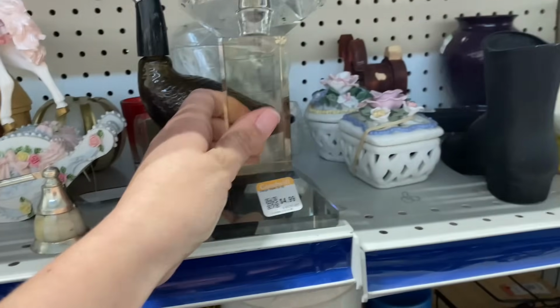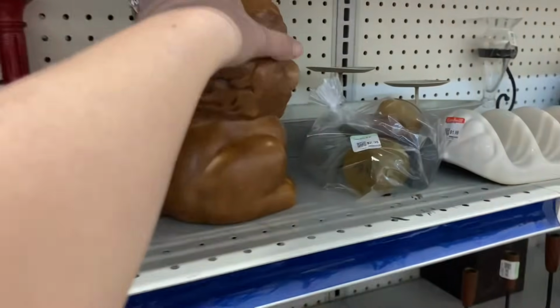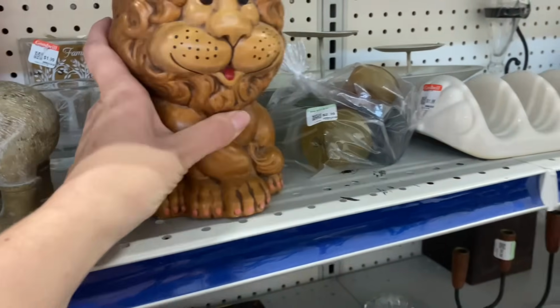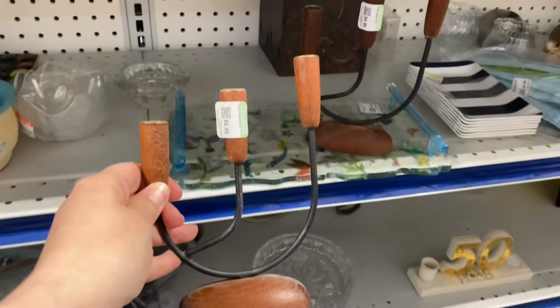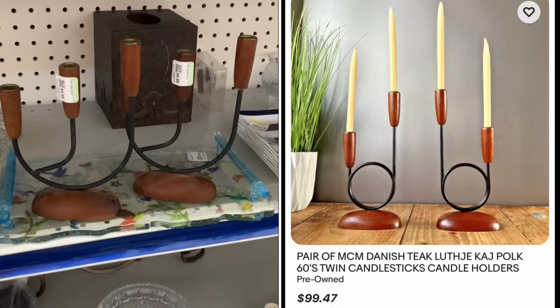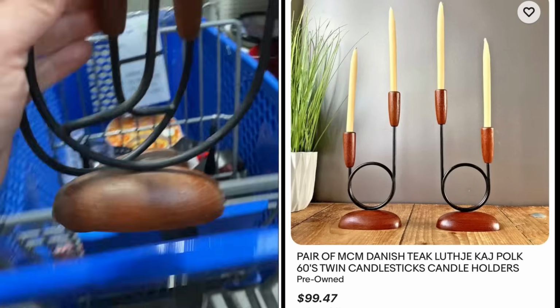Then I checked out kind of the home decor tchotchkes aisle, and there were some fun, kitschy things there, but I passed on that. Then I saw these great Danish modern candlestick holders, and I have sold this brand before for over $100, so I was thrilled about that pickup.